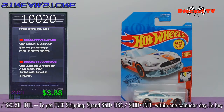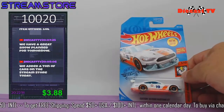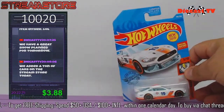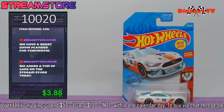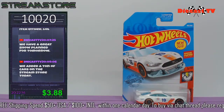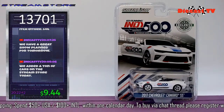Ross the Boss here with some Hot Wheels new for 2019. Special feature on the back. I gotta love this. It's a custom 2018 Ford Mustang GT with the Gulf livery. Take a look at that sweetness. It's gotta be great down the track. You love it with that Muscle Mania. It's number 3 out of 10. You wanna get this for your collection? It's very simple. Just take the number 10020 and put it in the comment section below. That's 10020.